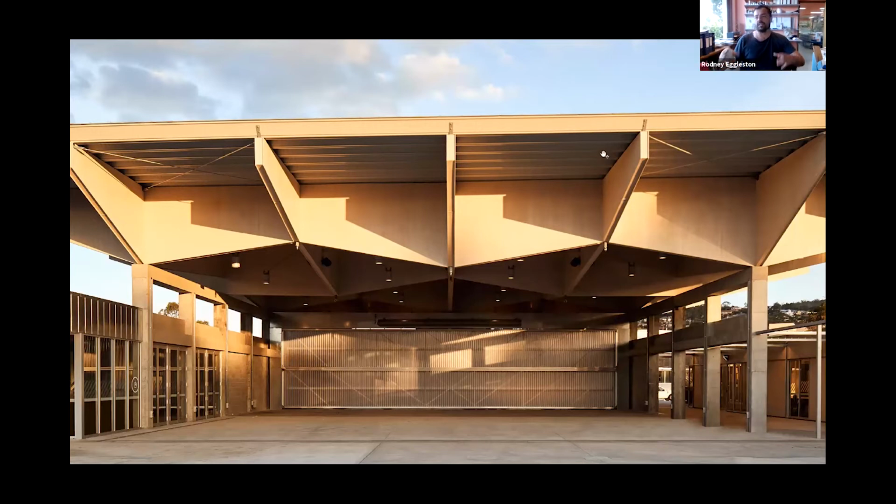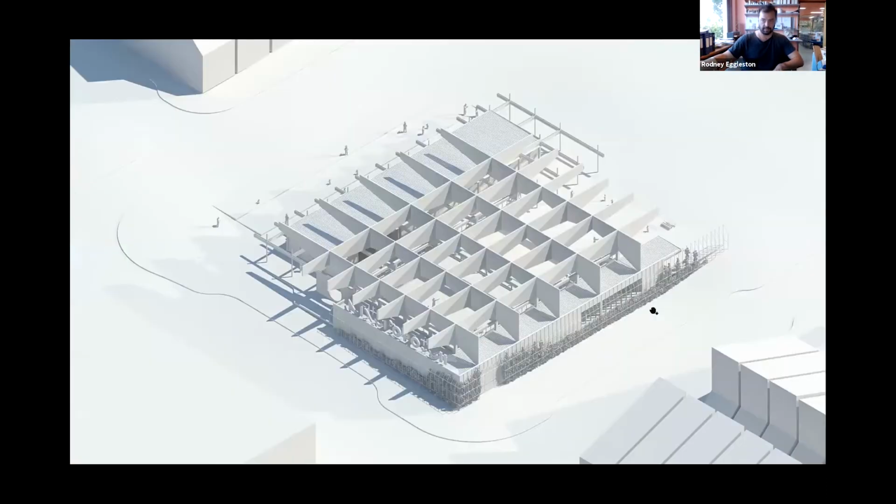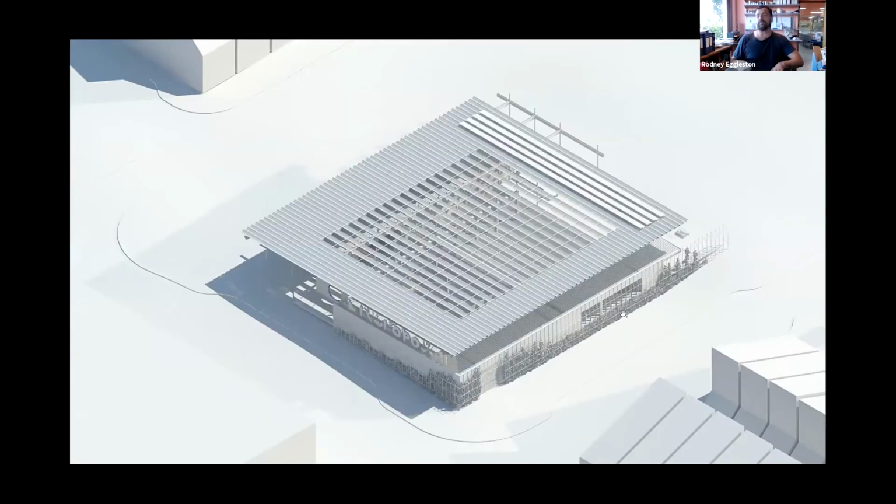And the trusses are working very hard, but there's also an attempt to make them quite playful in the way in which they swap sides and begin to get a bit of rhythm through the space. And then the other real hero of the project is this Aramax roof, which I think is the first time it's been used in Tasmania. Aramax is an incredible product.